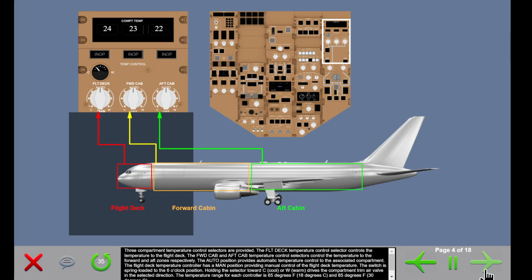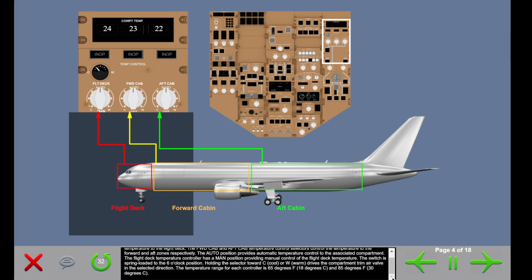The auto position provides automatic temperature control to the associated compartment. The flight deck temperature controller has a man position, providing manual control of the flight deck temperature. The switch is spring-loaded to the 6 o'clock position. Holding the selector towards C, cool, or W, warm, drives the compartment trim air valve to the selected direction. The temperature range for each controller is 65 degrees Fahrenheit, 18 degrees Celsius, and 85 degrees Fahrenheit, 30 degrees Celsius.